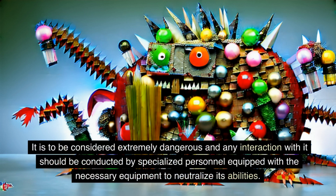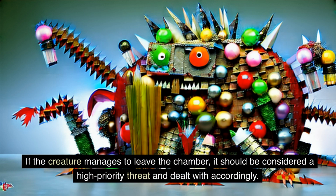It is to be considered extremely dangerous, and any interaction with it should be conducted by specialized personnel equipped with the necessary equipment to neutralize its abilities. If the creature manages to leave the chamber, it should be considered a high-priority threat and dealt with accordingly.